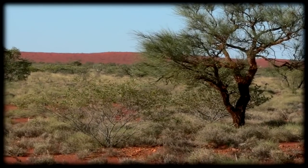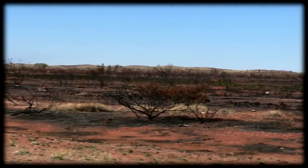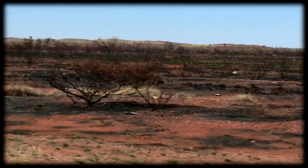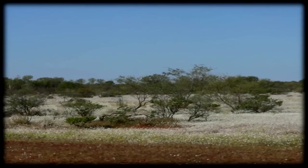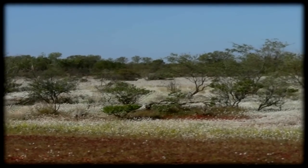and acacia trees. We noticed large patches of the landscape had been burnt over by bushfires. And we frequently saw the smoke of these fires as we drove north. Fortunately, the landscape quickly revegetates during the wet season.